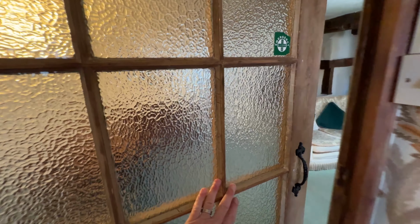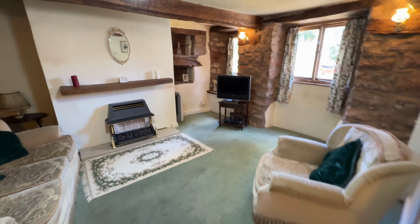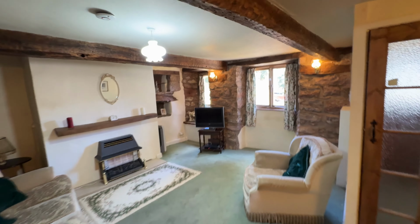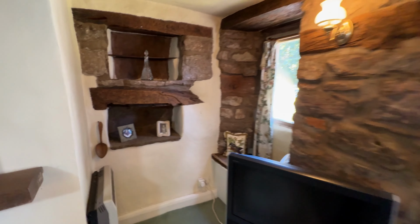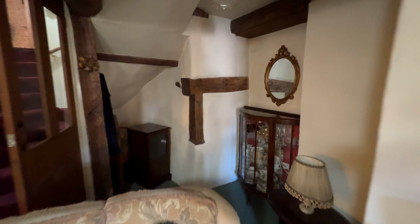And this inside is epic. So we've got this nice entrance vestibule, and then it opens up into this incredible living room. And it's just packed with features. Look at the beams and the stonework. And you've got things like this, you know, the nooks and crannies. And again, on this side as well, look at the woodwork in there. So a lovely big room.